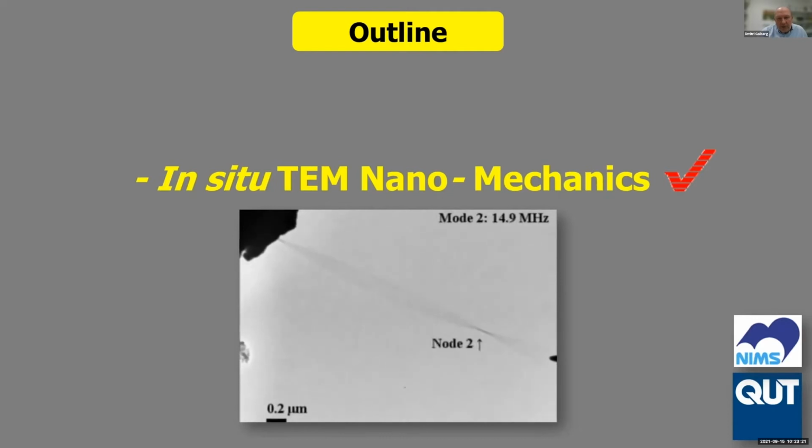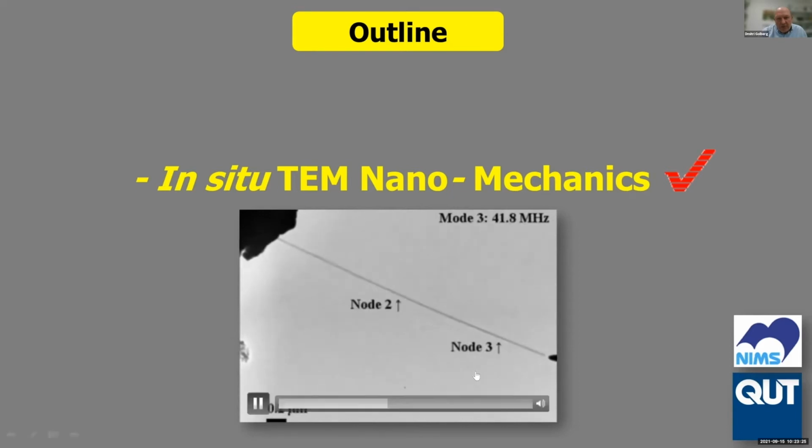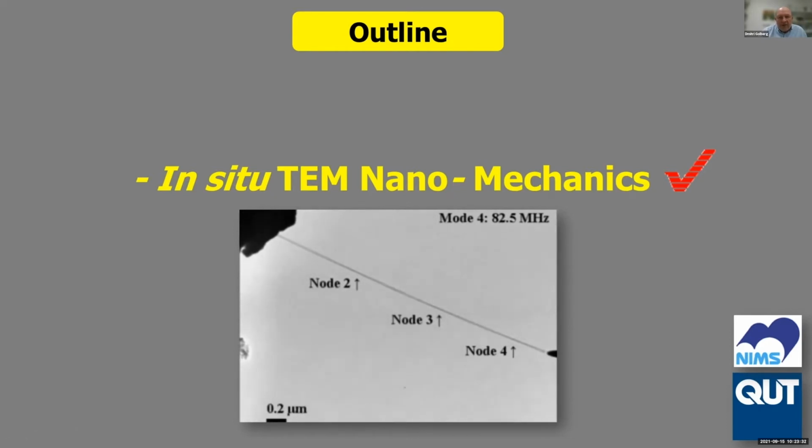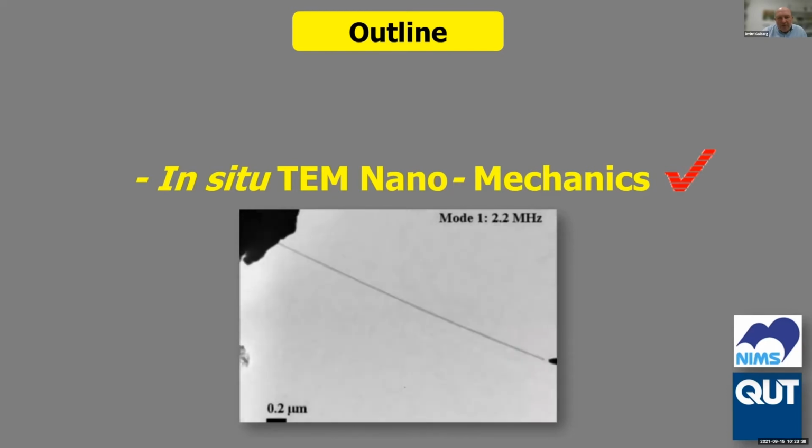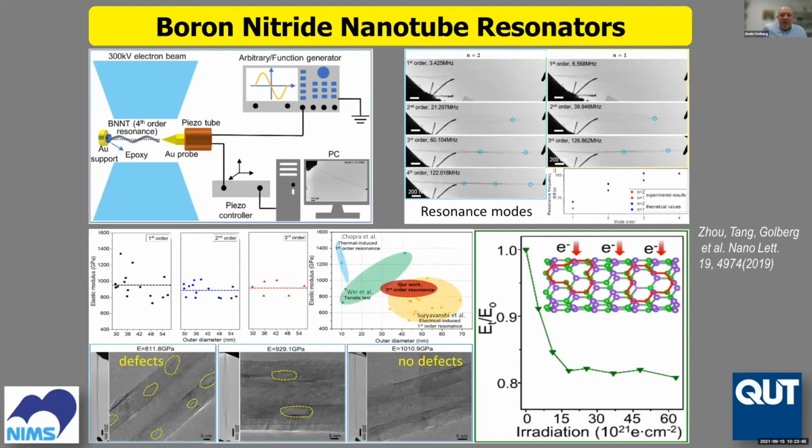So we can see that we can use alternating current, which we put on the probe. You can see there's no contact here. We just put the field and the tube starts to resonate. And if you look carefully, we have different modes of this resonance, depending on the frequency we put on the AC current. And depending on the mode of this resonance, we can nicely analyze elastic properties of these tubes.